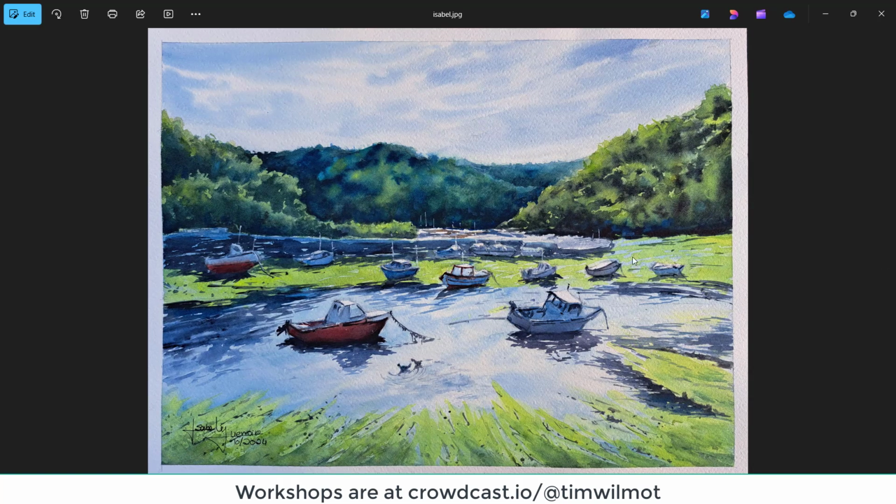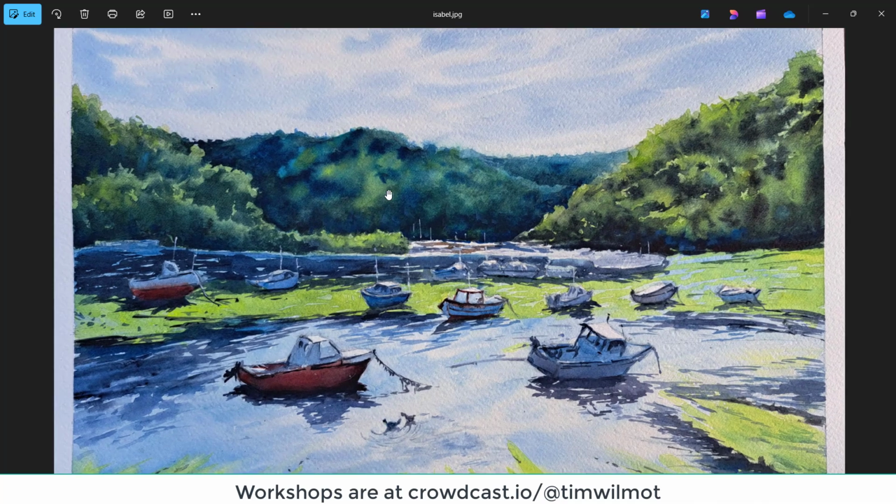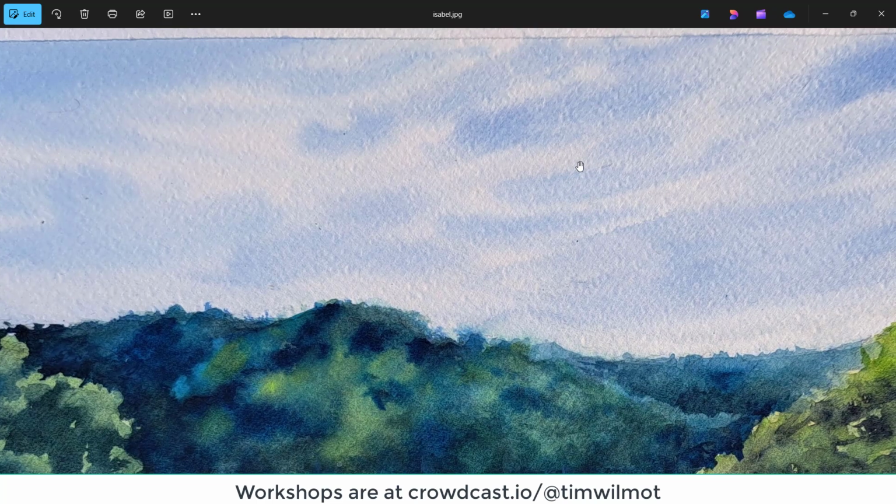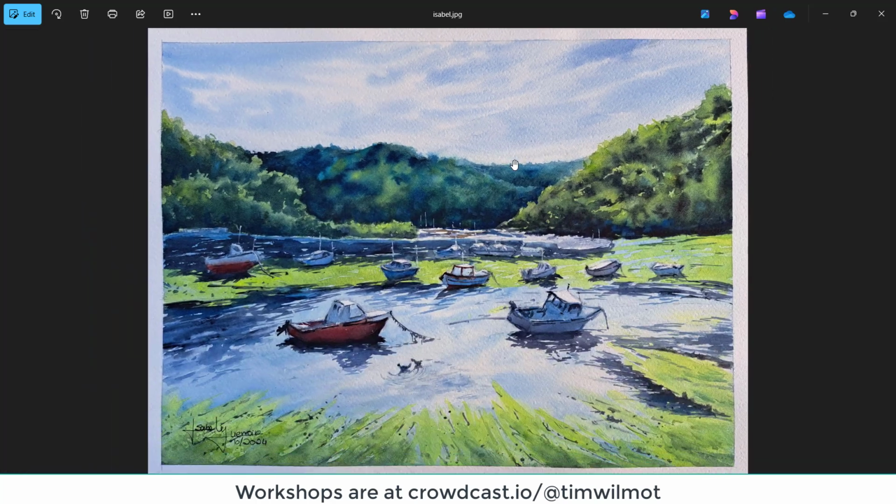And Isabel. Very nice indeed. Lovely composition. I think the star of the show here is your sky and those distant hills. You've gone in for a lot of soft edges over there. That works really well. And the shape of those clouds, the angle of those clouds, brilliant. Certainly gives the feeling of a bright, summery day.